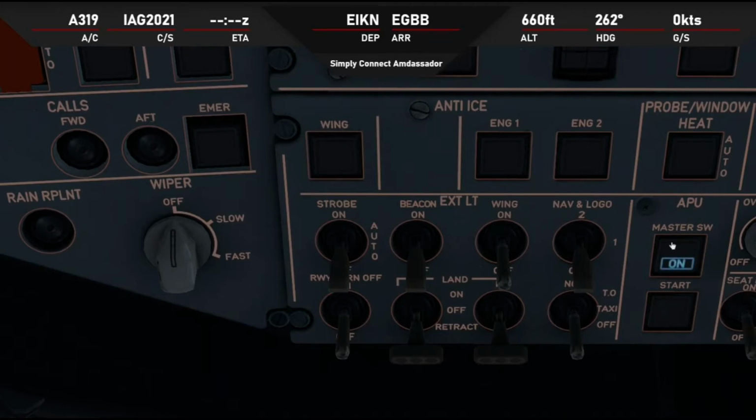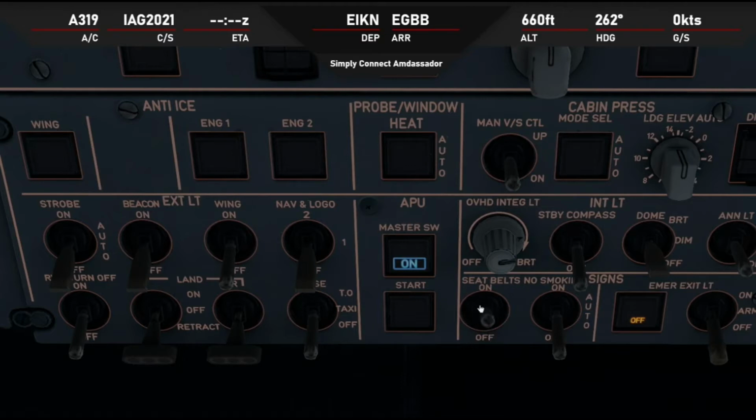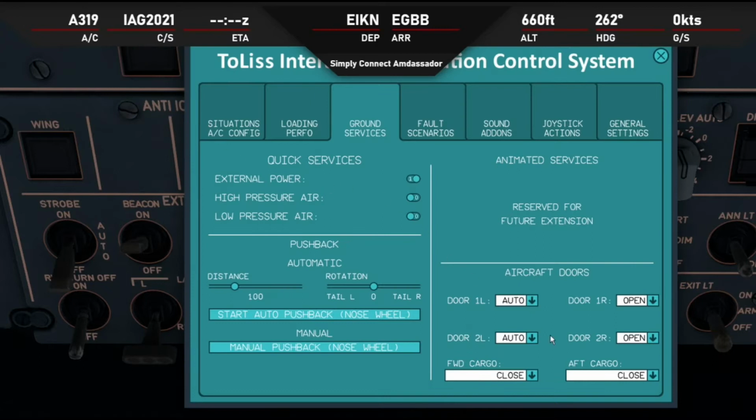APU on. Don't have any passengers today, but we'll board them anyway. Put the beacon on. ToLiss up to get some doors closed. There you go. Go to ground services. Close. Close.